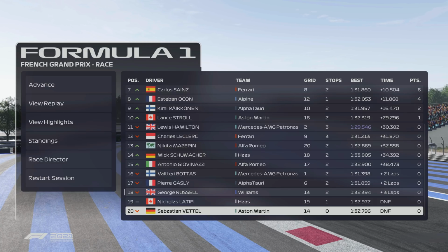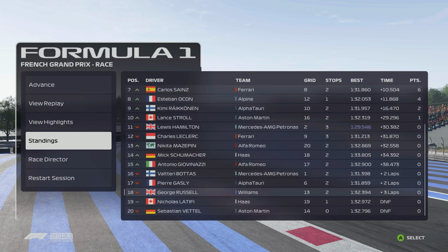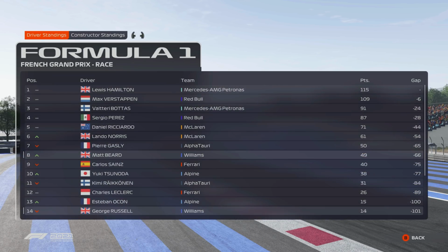But what went on late on in the day? Bottas, Gasly, and Russell all with mechanical failures there. Latifi and Vettel bottling it earlier on, I should say, in the GP. But that means championship-wise, Hamilton, that gap at the top's come down to just 6 points there. So had Verstappen made the move work on me and hadn't lost the place to Ricciardo, it would have been all square at the top of the championship.